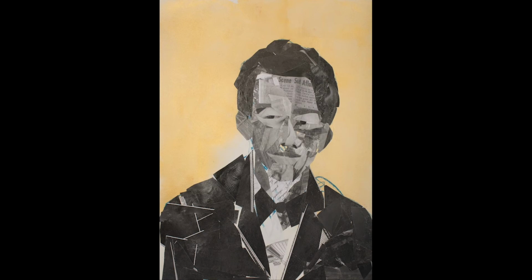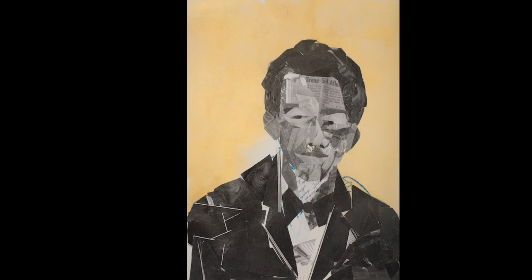Look closely at this portrait and you can see old family photos, love letters, and newspaper articles. I created portraits of all the influential people in my grandparents' life to highlight their legacy and to show all of the people they touched.